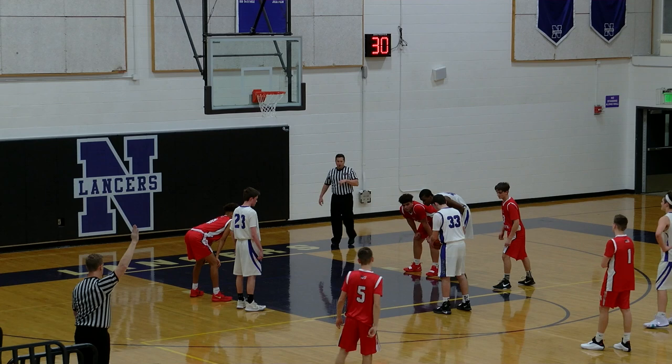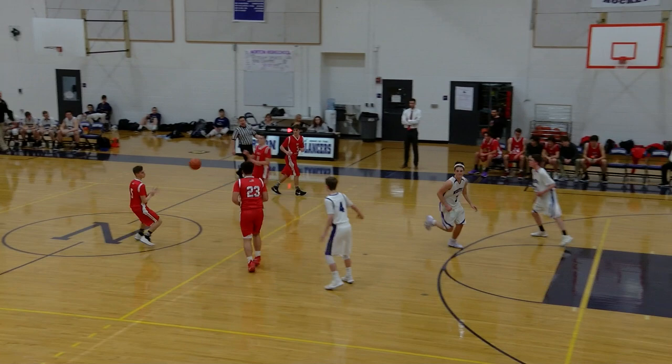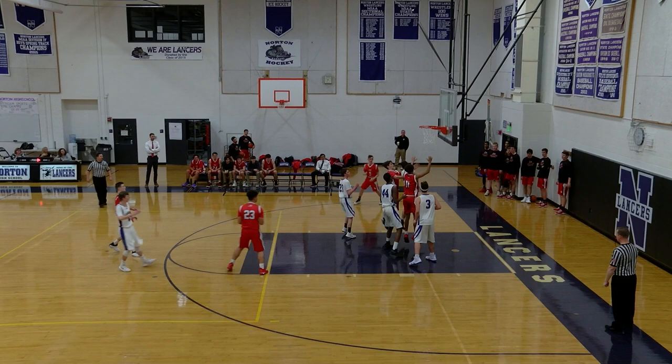Keith. Unusual shooting stance there. Lance is currently leading 48-34, up by 14 here. Rochester needs to do something to make a statement, as the gym is very quiet right now.